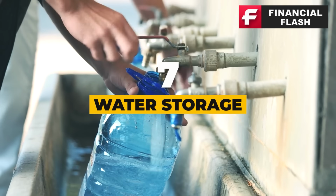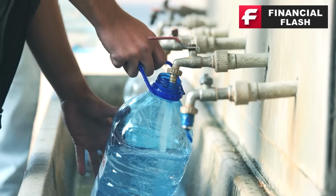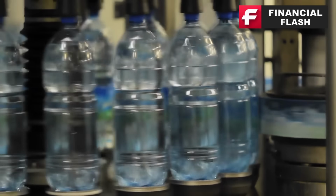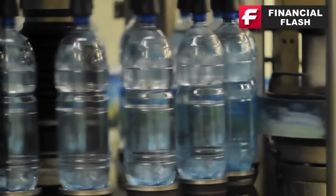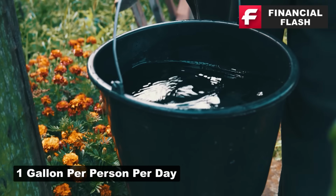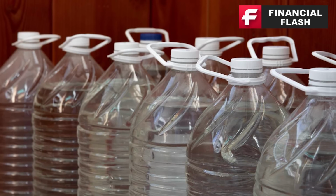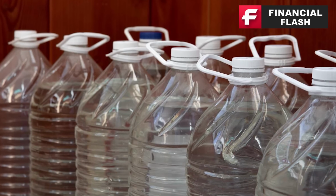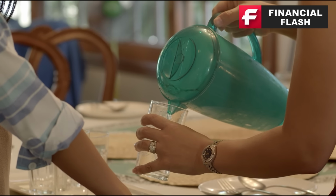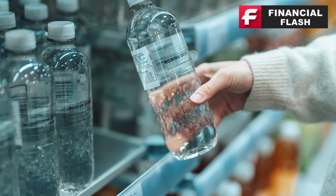Water storage. Water is arguably the most important prep. When emergencies like hurricanes or tornadoes hit, or if there's an issue with the local water system, having a solid plan for water storage is critical. Even the government advises having at least 1 gallon of water per person per day for a 2-week period. This means 14 gallons per person, which can add up quickly, but it's an investment in survival, as survival is impossible without it. So every time you visit the store, consider grabbing a case or two of water.